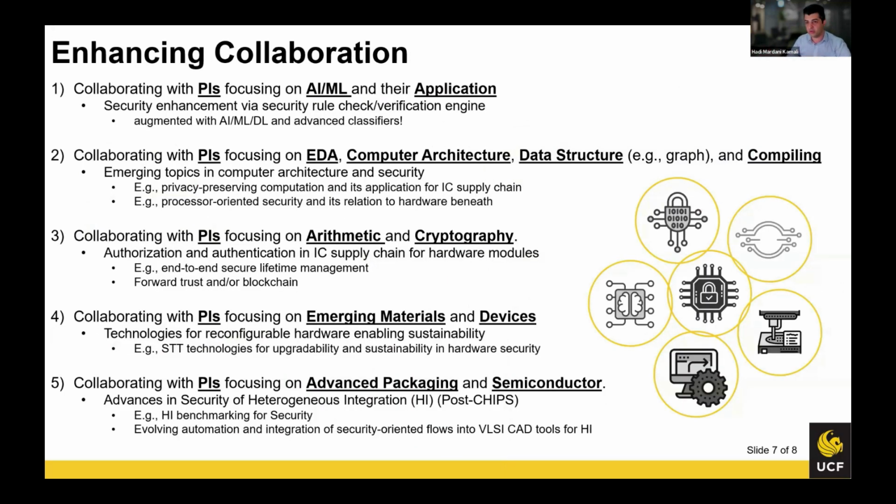Probably throughout my presentation, you heard some keywords related to some parts of hardware and microelectronics security. For example, if you're working on AI and ML and their applications, you probably saw that LLM is a good application for hardware security. And so many classifiers we're using for hardware security, for verification, for validation. So that's a very good connection. Some part of the work that we're doing is related to compilers and computer architecture, electronic design automation, and how we can secure those tools, making sure that the tools we're using through the IC supply chain consider security as well.